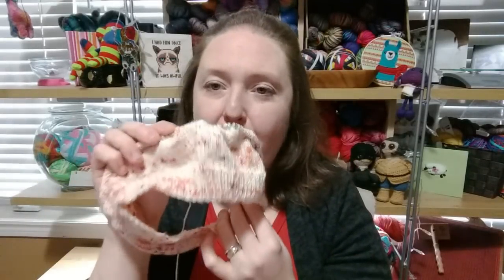But I think once the body's done and I get the sleeve started, I'll show this one again. Okay, so that is that project. I'm excited to get that done and to knock off. It won't complete that bingo box, but it will give me 1 check mark out of 3 for that bingo box. So I'm excited about that. So those are my 3 knitting projects.